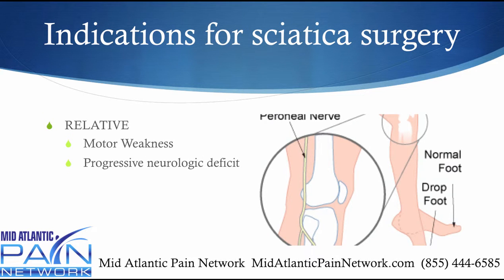Now, relative indication for surgery is something such as motor weakness. So if you have trouble, for instance, lifting up your foot, that could be due to an L5 nerve root compression. And it can be watched to a point. So if it's getting worse, that becomes more of an indication for surgery. But if it's stable and then starting to get better, you can sort of watch it.